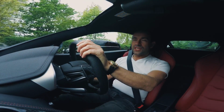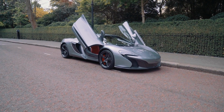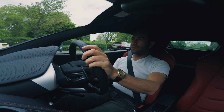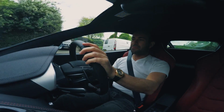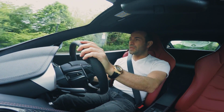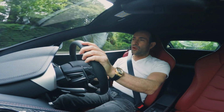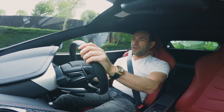So why did I change up to a 650? First of all, the power is up from 616 to 641. Now that may not sound a lot, but McLaren have done a fantastic job of increasing the torque and the power from low down, so it really is noticeable. They've also introduced inertia push, which gives you an extra push when you're in track mode, so you really feel like you're flying.